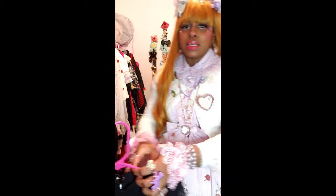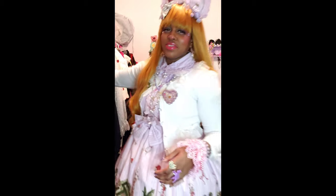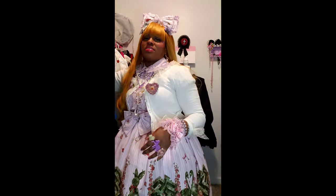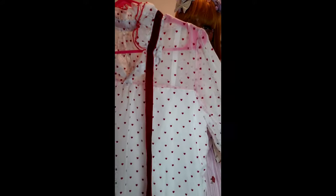Look at the AP. I can't get too close because my phone, I'm pretty sure my phone is dying. So the focus doesn't work very well. Waiting to get a new phone. That will happen. All right, here is a blouse.